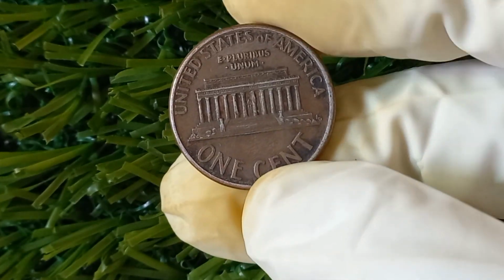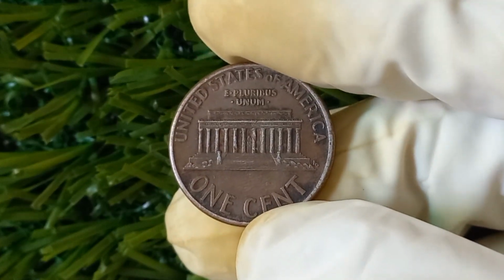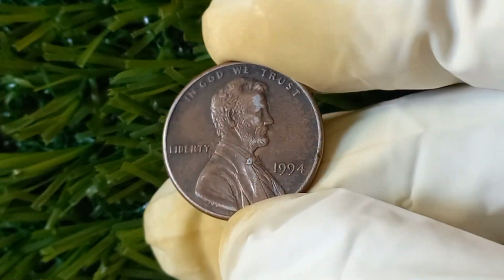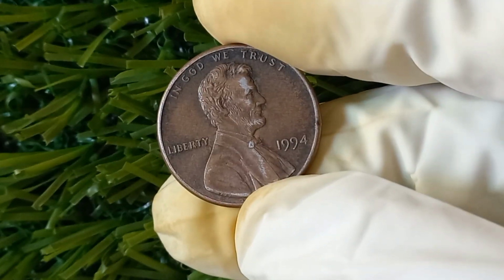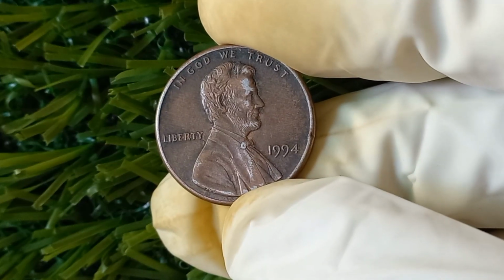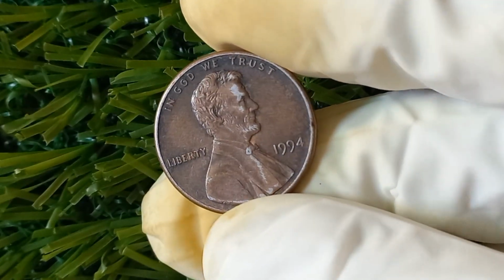But then, I did what any rational person would do. I Googled. And guess what? My penny was just a regular 1994 no mint mark penny. No errors. No high grade. Just a penny. Always check your change, but don't start shopping for a Lamborghini until you get your coin verified.